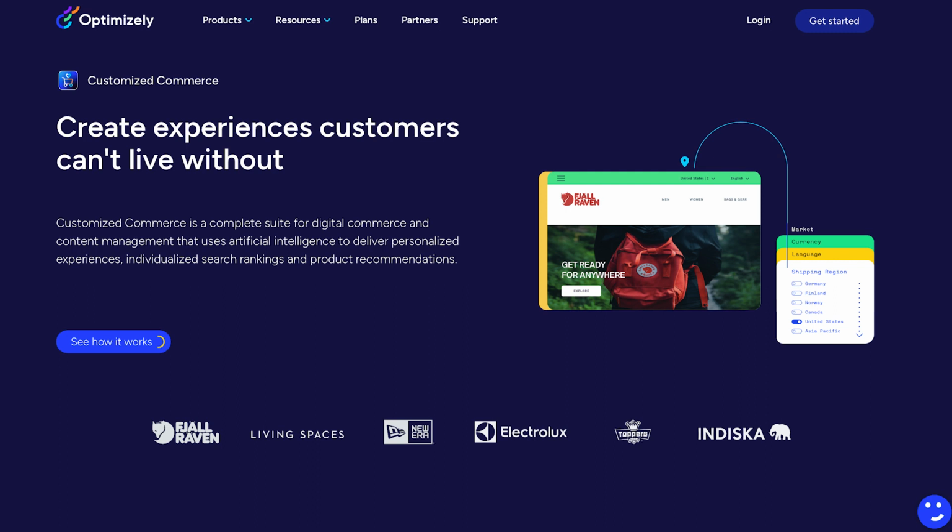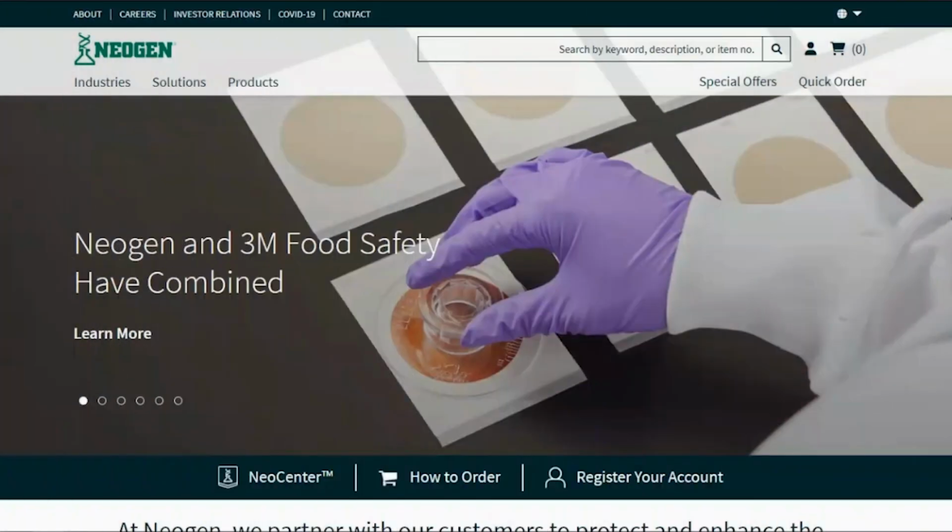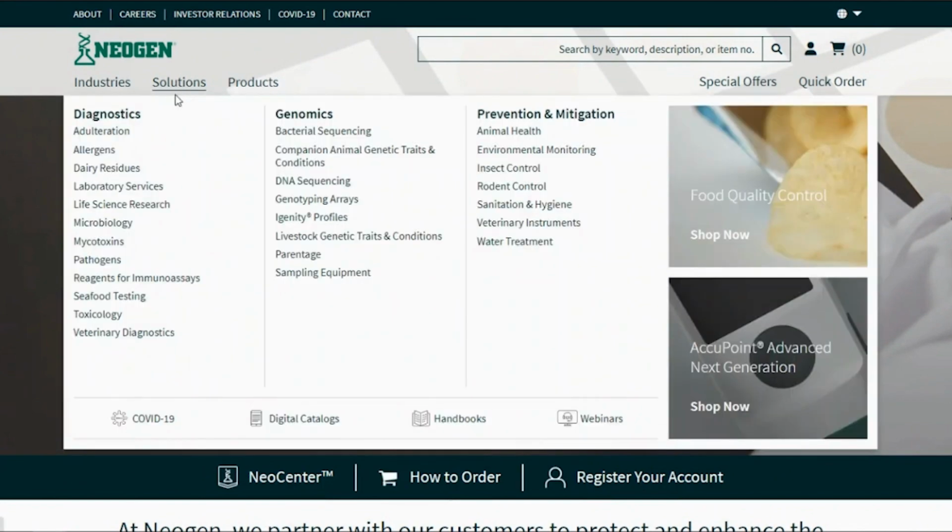The other Optimizely Commerce offering is named Optimizely Customized Commerce. Optimizely Customized Commerce is a managed and cloud-hosted framework that enables you to build a digital experience that is specific to your business's needs. Here, we are looking at one of our customers, Neogen, on Optimizely Customized Commerce.